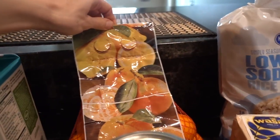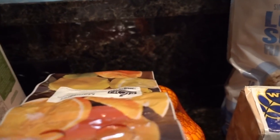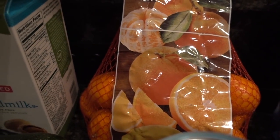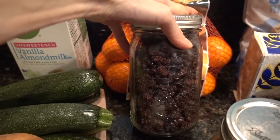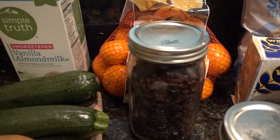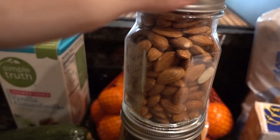And I also got some of these little tangerine doohickeys. What are these called? They have a special name. Mandarins. These are mandarin oranges. I really enjoy these guys. And then from the bulk bin, I got some more of my organic Thompson raisins that I love so much in my oatmeal, as well as some more raw organic almonds.